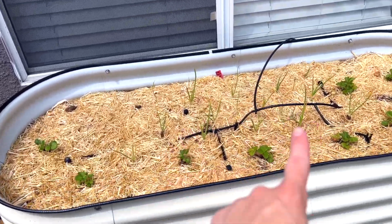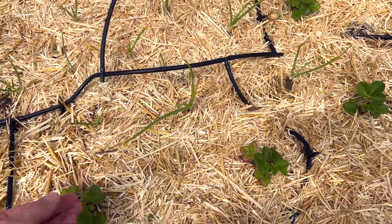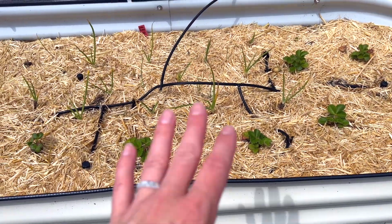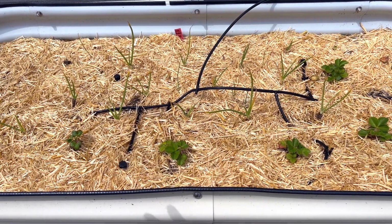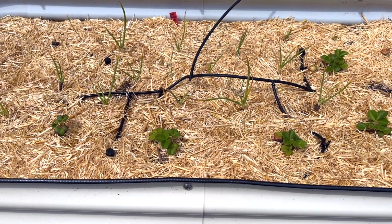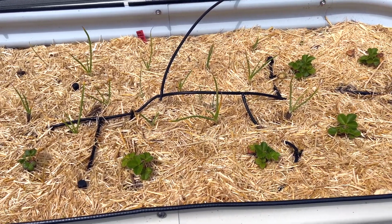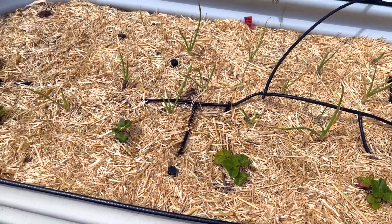Over here we have onions, which are really not liking the soil. I thought it was a watering issue, but I am no longer of that mind. I think that the soil either really doesn't have the best nutrients, or I'm a little concerned it might have had some pesticides in it. I guess time will tell. Some things are growing really great in the soil, and some things seem to hate it, and the onions seem to be one of the things that hates it, so we'll see.